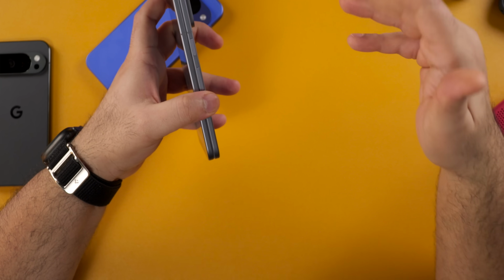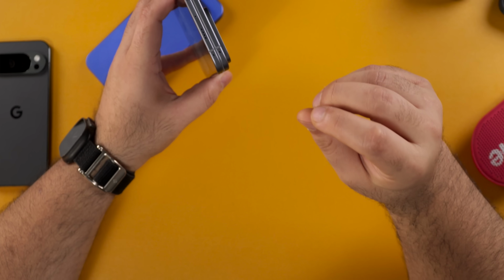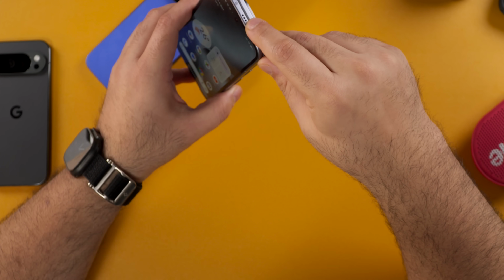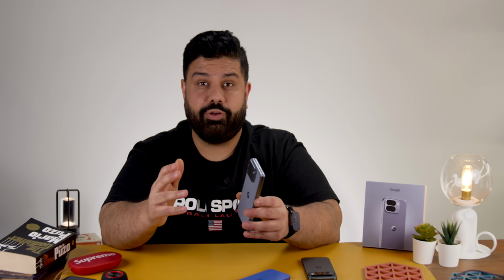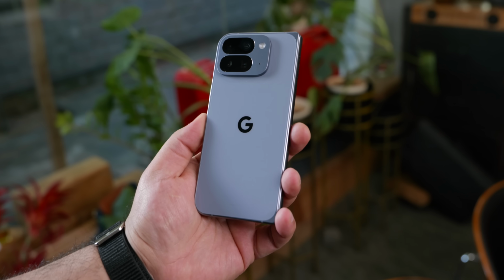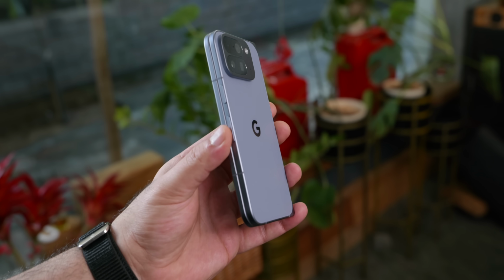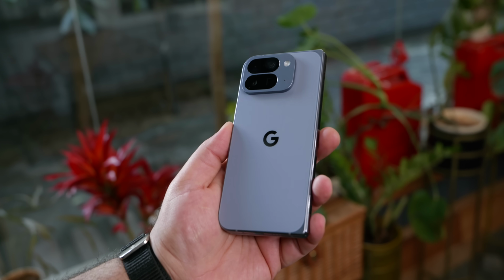Just going around the phone, you'll find that one of the speakers is at the bottom, a microphone and the USB port. On the right, you have your volume buttons along with your power button, which also doubles up as a fingerprint sensor. And on the top, you have more microphones, your additional speaker, and you also do have the SIM tray. By the way, this also does take an eSIM, so you can have a nano SIM in there, or you can have an eSIM, or you can have both. So you can have dual SIM that way. And on the back, you can see the triple camera layout, along with some focusing sensors, an LED flash, and just a microphone on the back here as well.